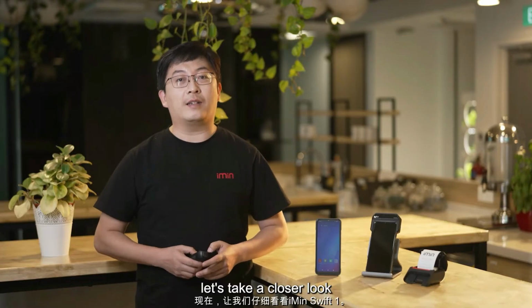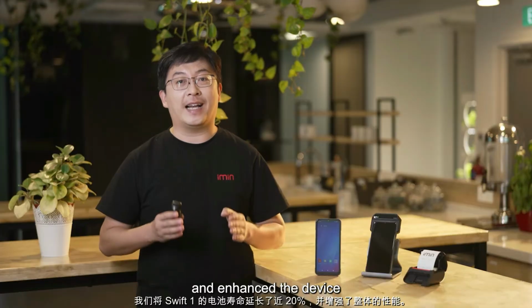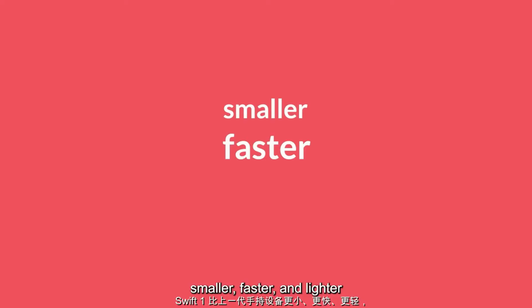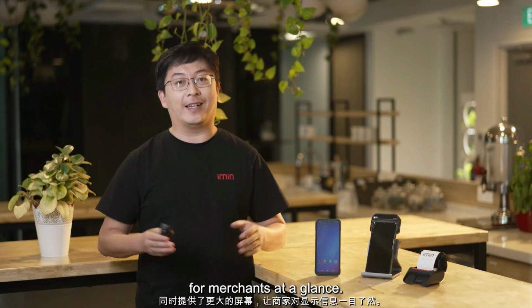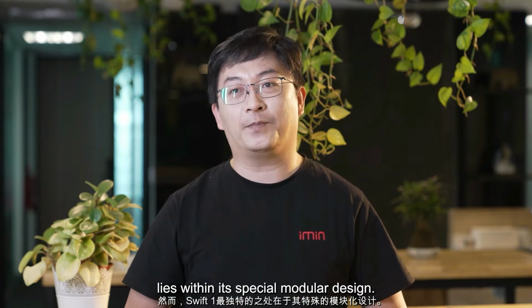Now, let's take a closer look at iMin Swift 1. We have extended the battery life of the Swift 1 by almost 20% and enhanced the device to make it stronger. We have also made the Swift 1 smaller, faster, and lighter than its predecessor, all while providing the biggest screen to display more information for merchants at a glance. However, the most unique thing about the Swift 1 lies within its special modular design.